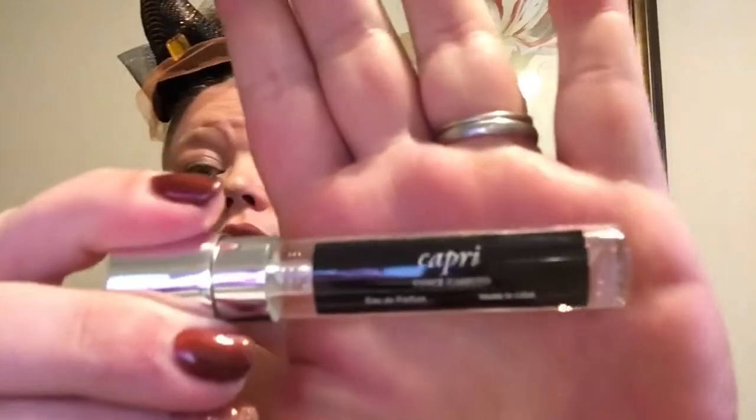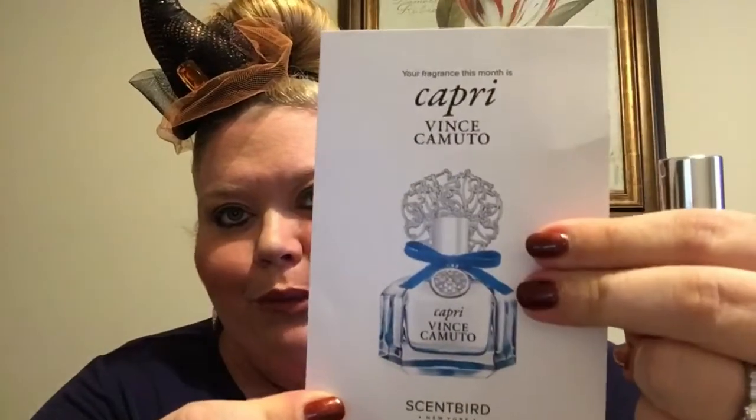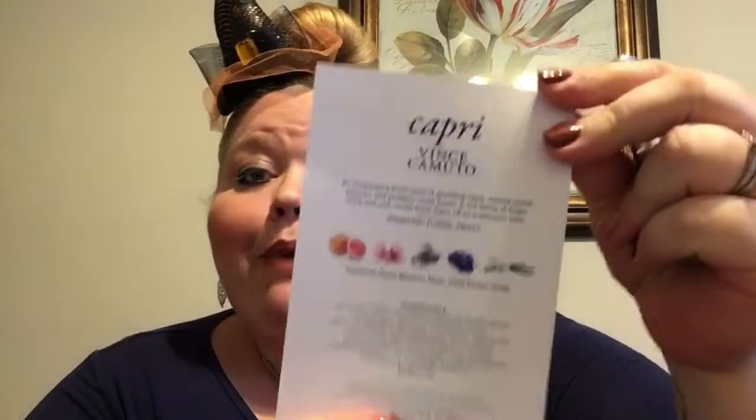Now, I'm super excited about this. One thing that I love about Scentbird is if there's perfumes that I have never smelled, I love that they describe the perfume. So the one I got this month is the Capri by Camuto. And I love here, first of all, the bottle is gorgeous. The actual real bottle is absolutely gorgeous. But then on the back, it tells you what the scents, the notes of the perfume are.